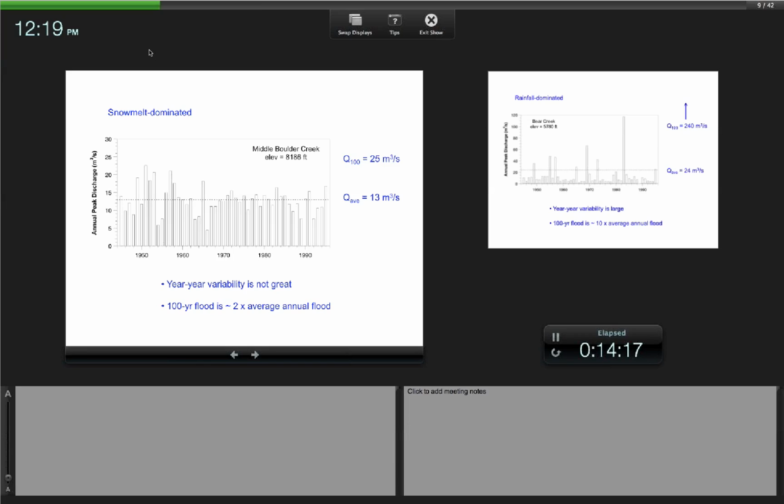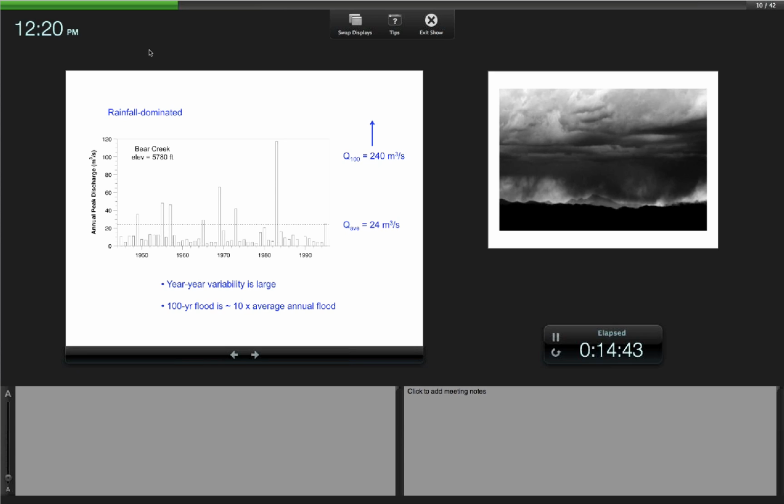By the way, if any of you want to stop me and ask questions, please do, because this is not that kind of setting where you can't ask. So if you want to ask questions, please do, so that you can think about this. The variability here is not that great. It might look that great, but wait till I show you the next slide. And the result is that in these snowmelt floods, the 100-year flood is barely more than twice the mean annual flood. So we're talking about a narrow standard deviation.